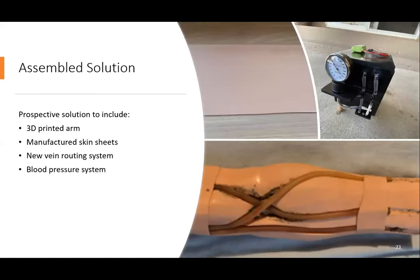Here you could somewhat visualize what our final product would have been without the interruption of COVID. We would have 3D printed an entirely new arm. We would have manufactured our own skin sheets. The arm would have a more realistic vein routing system with the vein rolling feature. And it would also include a blood pressure system, which would result in an entirely new assembled dummy arm. So now Victor is going to finish off the presentation for us.